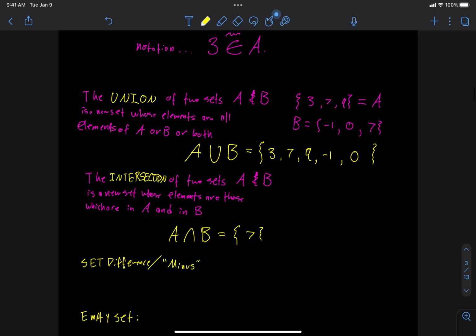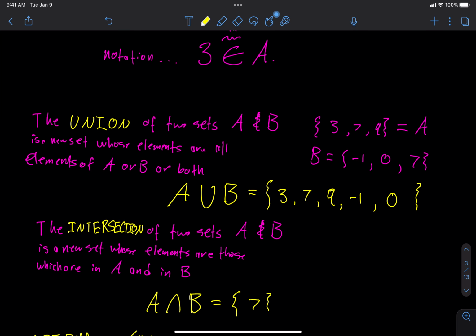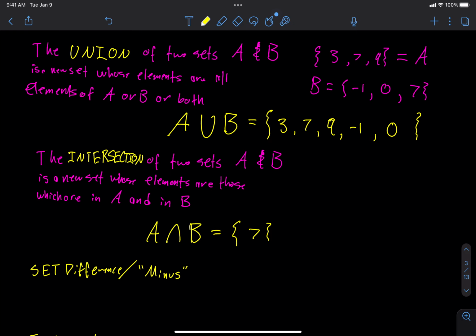Okay, any question about union and intersection so far? All right. I usually try to give a few seconds after I ask that in case somebody has to work up the courage to raise their hand.